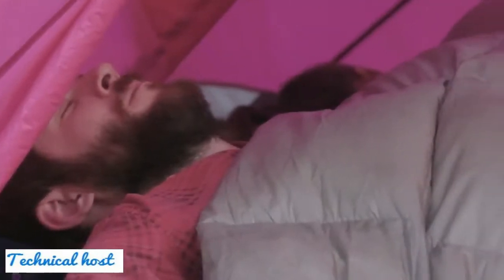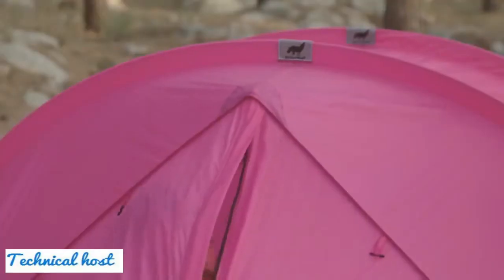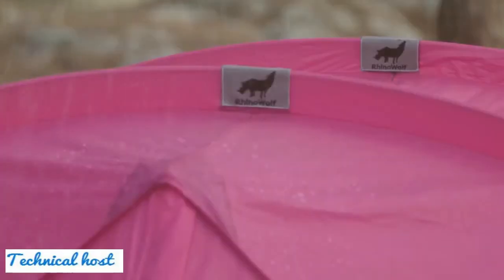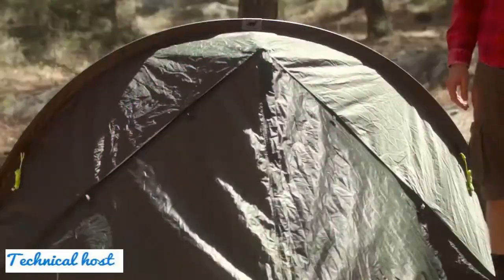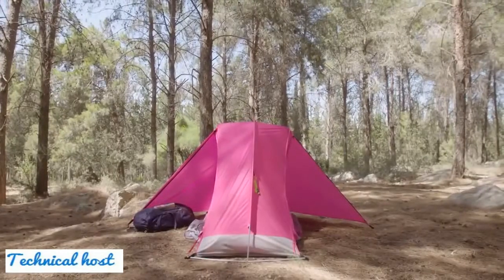Rhino Wolf can withstand very low temperatures and feels very cool in warm ones. Of course, it's windproof, rainproof, and bugproof. It's a rhino. It's strong. And yes, it also comes in pink.